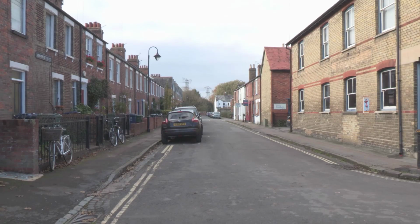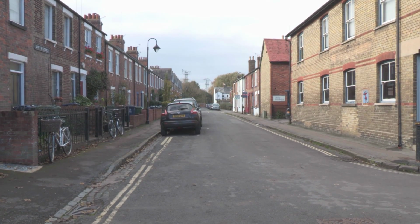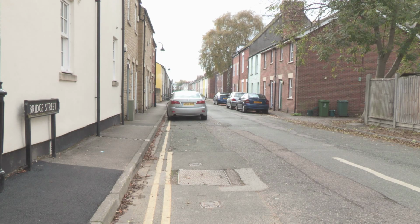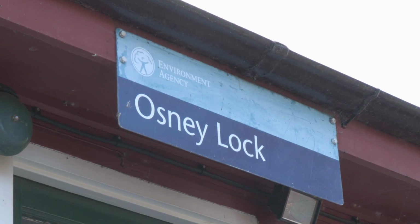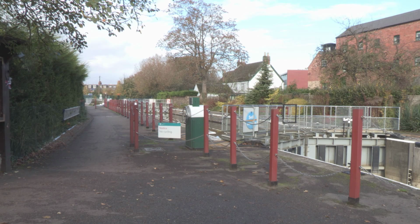The project has a long history. We've been thinking about this project in the community since 2001, so it's amazing for us that we've got to the point of actually doing it. We started in 2001 setting up the Osney Sustainable Island Group, which did a survey of all 300 houses on Osney Island to see whether we had support for any of the work that we were thinking of doing. And we got a 35% response rate, which is very high for that sort of survey.